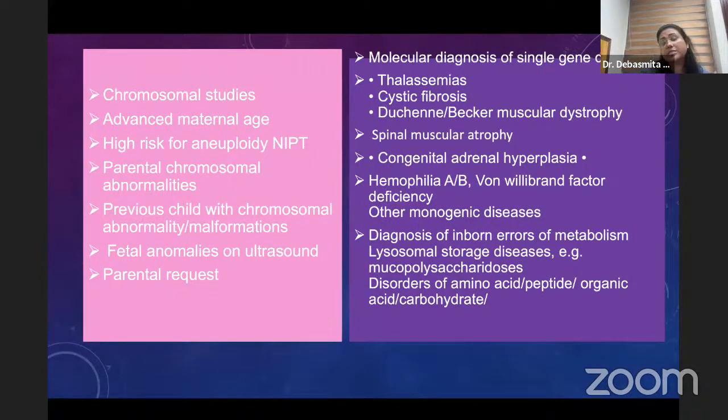So molecular diagnosis of single gene disorders like thalassemia, cystic fibrosis, muscular dystrophies, then spinal muscular atrophy. We tend to get lots of spinal muscular atrophy because in autosomal recessive disorders, both the parents are carriers and the baby suffers. So naturally we have to go for, usually, a chorionic villi biopsy. We prefer that at that moment of time because we actually get the diagnosed case, not because the DNA amount from chorionic villi is much better, but we tend to get the diagnosed cases. So naturally, at the early weeks, we can approach that.